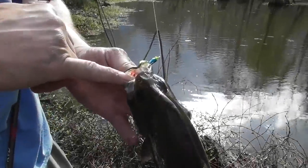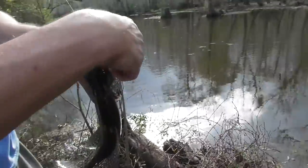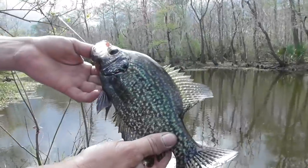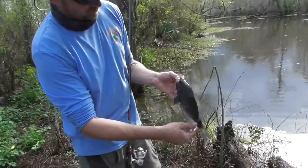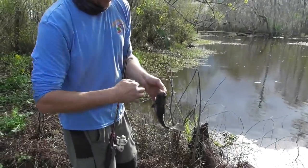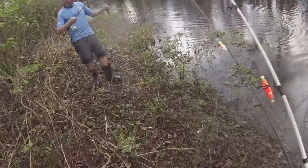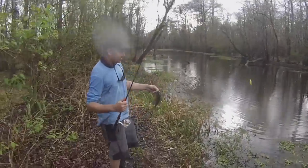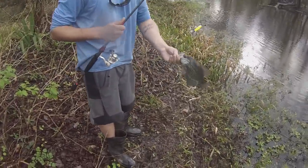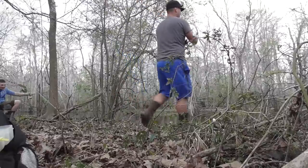Got off somebody else's line, got a hole in his mouth already. There you go. Look how black this one is. George got the first one. There you go. Nice one, on a jig. It's not a bad thing when you're catching 9-10 inch sac-a-lait and that's your average. That's what I'm talking about.